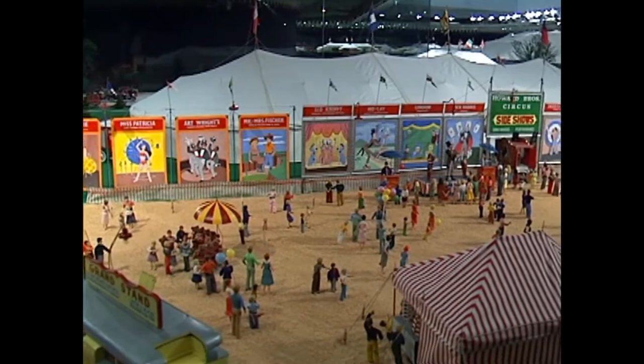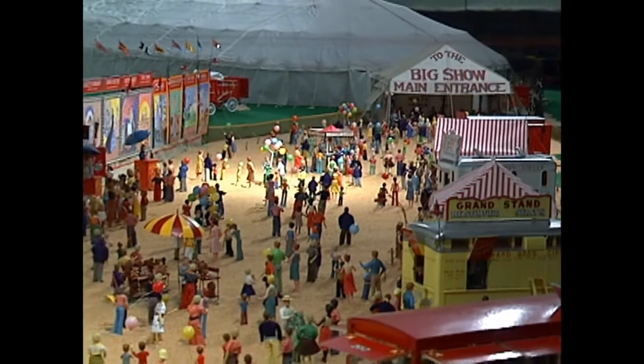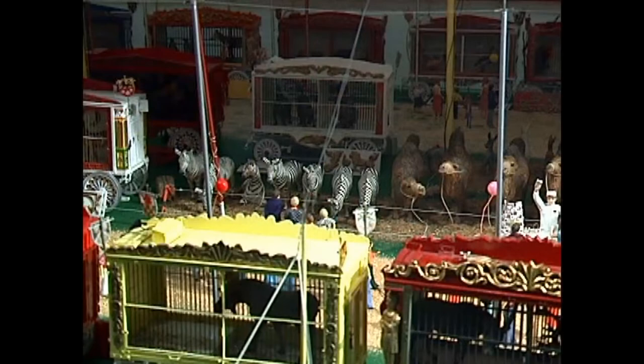Boy, posters, colors, fun, people. They turned off the radio. Man, there wasn't no TV or nothing. They turned the radio off, they slammed the icebox door shut, and they hit the road. They grabbed the whole family and they got to the circus, and boy, they couldn't wait for the circus to come back the following year.